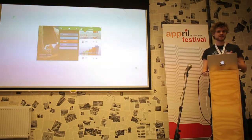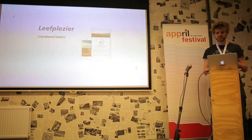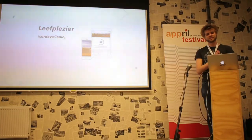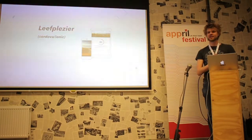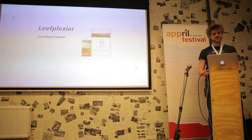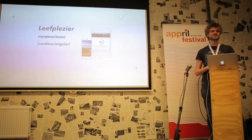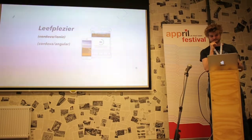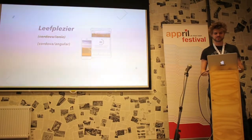So this was the reason that in the next project that we did, we actually switched over to Cordova. We had some prior experience with Cordova, and the performance was already a lot better. So we thought we're just going to give it a try. We're going to see how far we can get. So this was the Leefplezier application, and we started developing. And actually, we found out we're not going to use Ionic anymore. We're going to switch to Angular. This was the framework that we used during the past time.